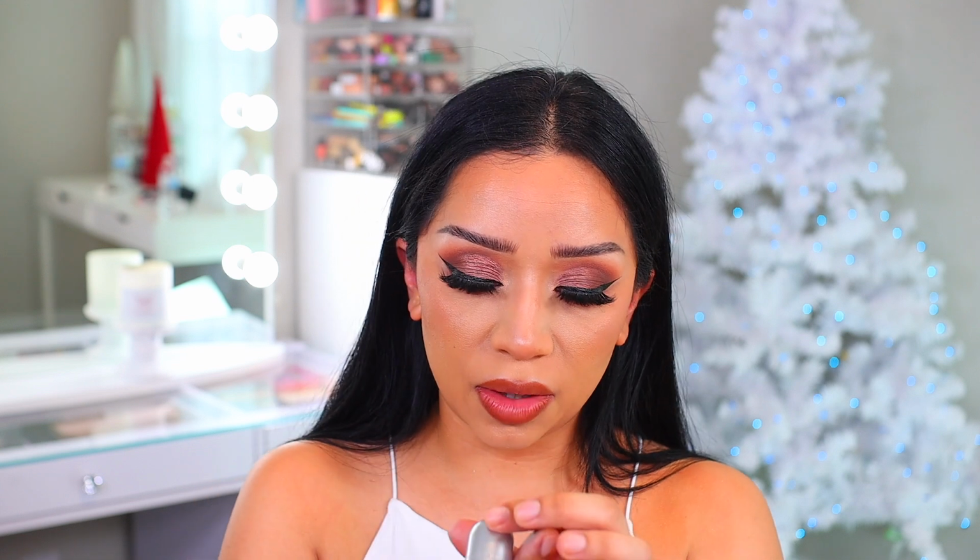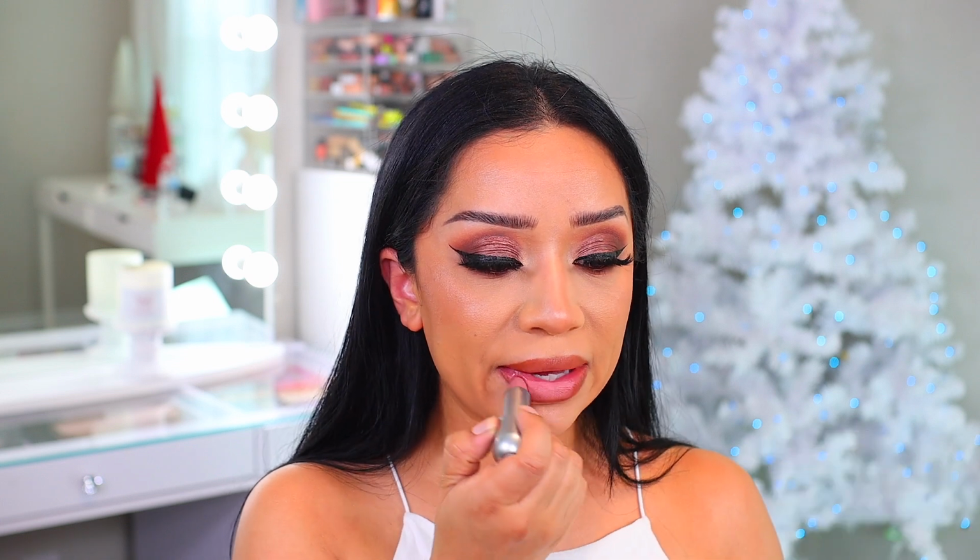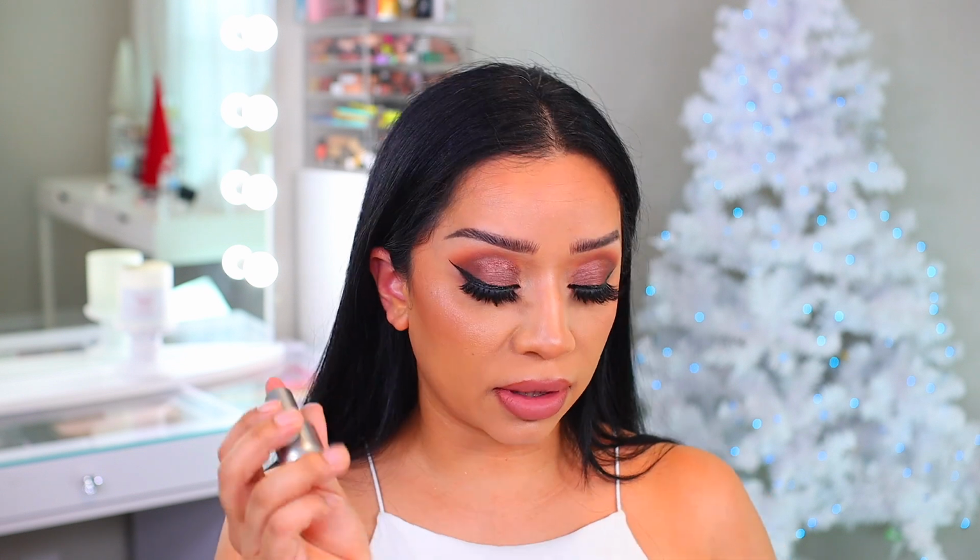I'm going to use this one, which is called Bubbly. This one is a little bit more pink, and I've already lined my lips. So you can see it's a little more mauve-y. The formula is creamy, it's pigmented, and it blends in super nice. Let's try a little bit of Baby Doll, or sorry, Roller Skates on top. This one is a little bit more peachy.